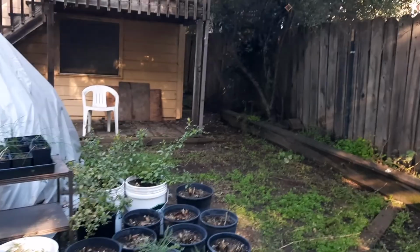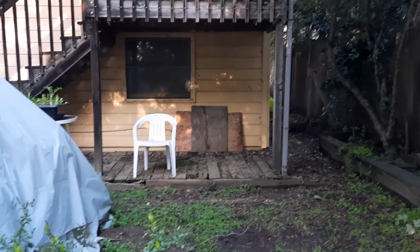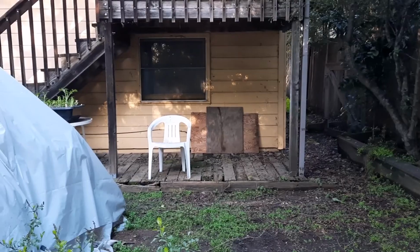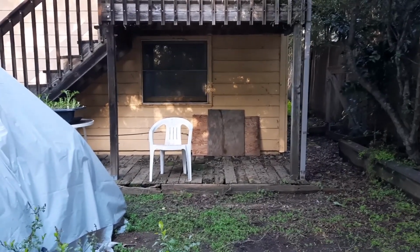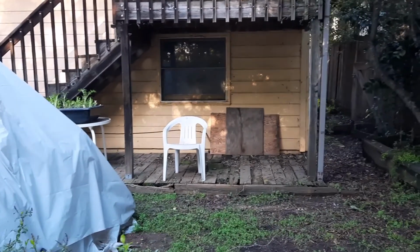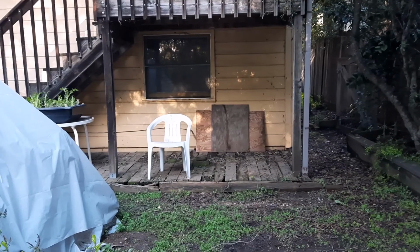We can do some small animal raising here. One of the things we'll have to keep in mind is that even in the city there's predators. So whatever structures we build to keep the little guys is going to have to be predator proofed. This area under the stairs is draft free and sheltered and would be a really good spot for keeping meat rabbits.